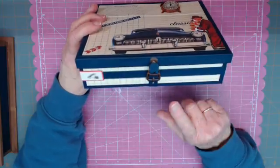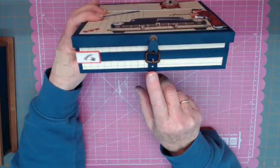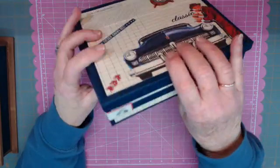My latch, I didn't put handles. What I did was I used a buckle. So this is my closure for this box. It's an actual buckle. I believe this is Tim Holtz.